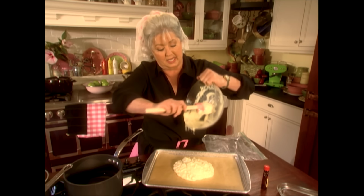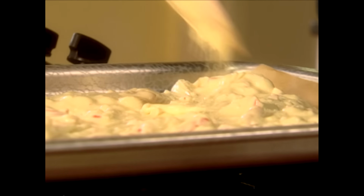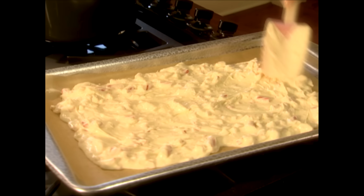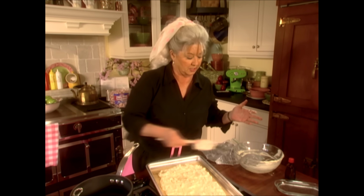Now you can make it as thick with the candy as you like. Just going to spread that out, and you can just hold on to your piece of paper so it won't slide away with you. Isn't that pretty the way you can see the pieces of candy? All we're going to do is chill that. We're going to stick it in the refrigerator.